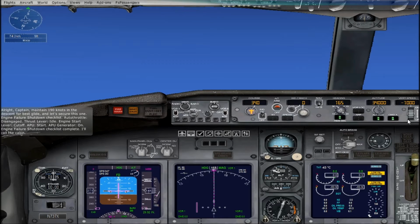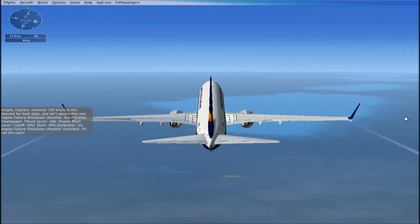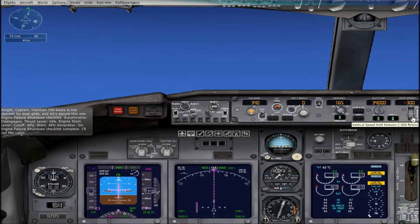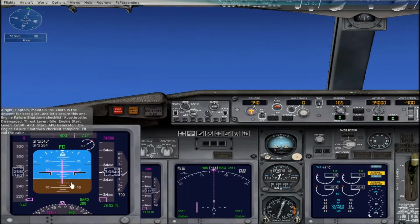All right, Captain. Maintain 190 knots in the descent for best glide and let's secure this one. Engine failure shutdown checklist. Auto throttle, disengaged. Thrust lever, idle. Engine start lever, cut off. APU, start. APU generator, on. Engine failure shutdown checklist complete. Oh, hello, cabin. Yeah, hi.